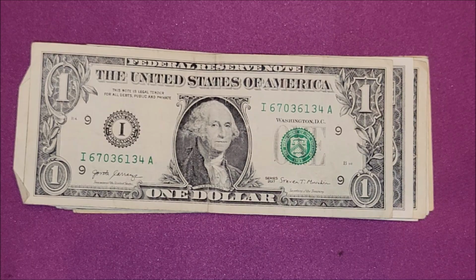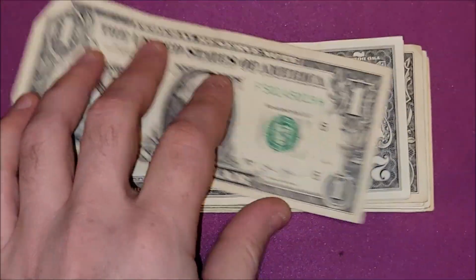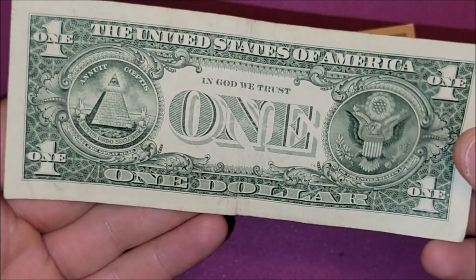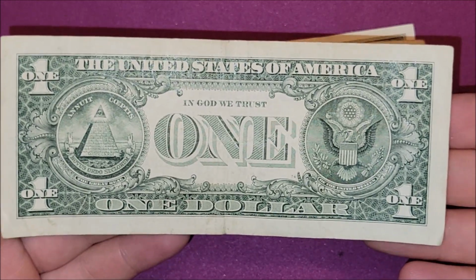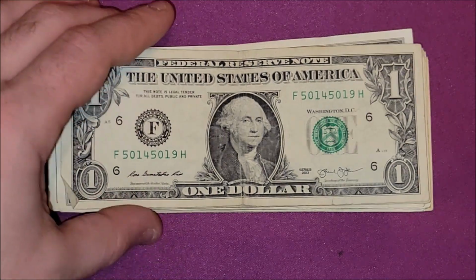And nothing going on in the front of this 2017 Series $1 bill. So nothing too exciting so far. I knew I had a couple of twos. I saw them when I was the one that rang that person up. So I appreciate getting some $2 bills to throw into the mix out of the register. And nothing going on there.